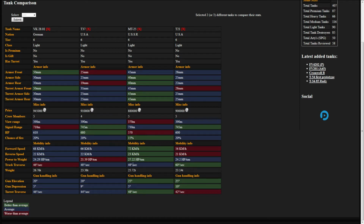Track traverse, also 48 degrees, is pretty good. Not as good as the T21. I'm kind of doubting that that is correct. I'll have to check that after this video is made, because that does not sound right. Maybe we'll take a look at that when we're in the game. Anyways, the weight, 26 tons, 23, 25, 23. So it is a bit heavy-ish for a light tank, but it gets a 700 horsepower engine, so who cares about the weight? As for the gun elevation, 25 degrees is top of the line here out of these.